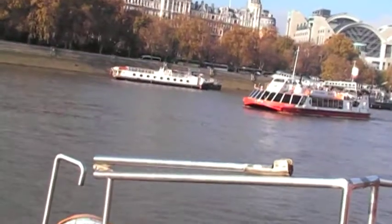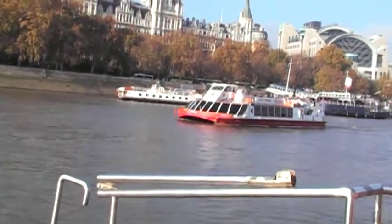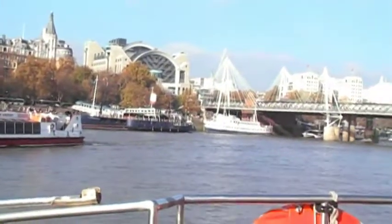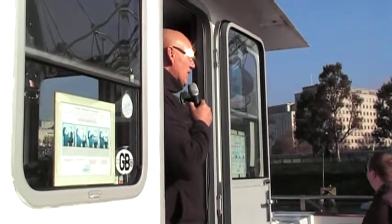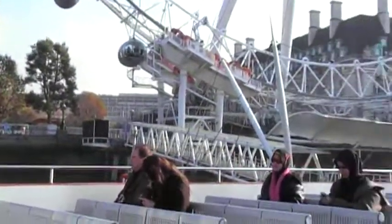Which you're travelling on today. Now this boat is licensed and equipped to carry 500 passengers, and we have life rafts on the sides of the vessel on the upper deck, and they can be launched in a matter of minutes.